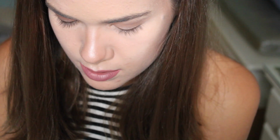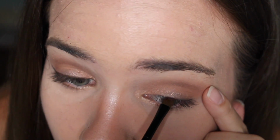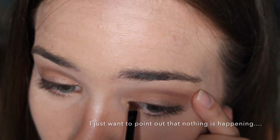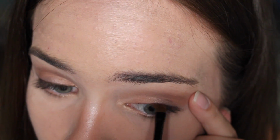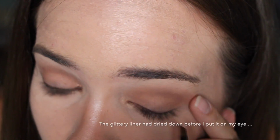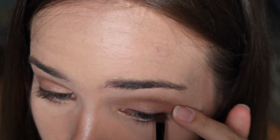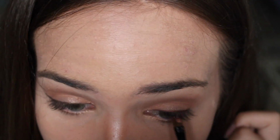The more sparkly color from Colourpop seems to be more difficult to work with. Okay, this dries really fast. Like a lot faster than the Kylie one. That's what I'm noticing.